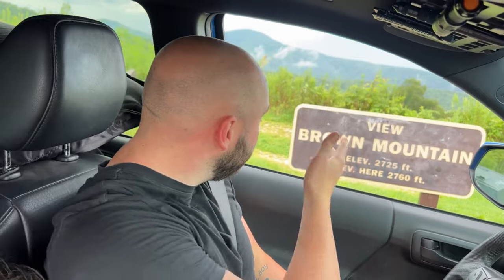To Pisgah National Forest. We drove through Tennessee a little bit. It is a beautiful drive. I'm loving it up here. It's a little cloudy, a little stormy, but it's still really pretty. This is the Brown Mountain Overlook we're driving through. We're gonna go check out a state park real quick and then head up and try to find our camp spot for the night.